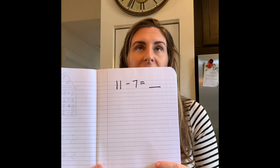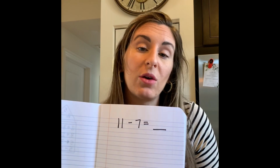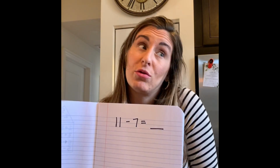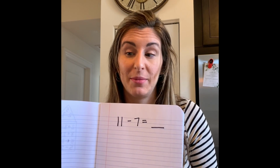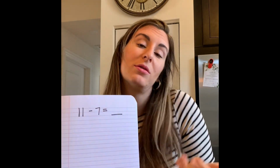11 minus 7 equals. I don't know what 11 minus 7 equals. Now, I could figure it out by counting back. That would be a great strategy for solving this problem. The strategy that I'm teaching you today is thinking addition, because we're learning about fact families and we know that addition and subtraction are related. So we're going to solve this by thinking addition.